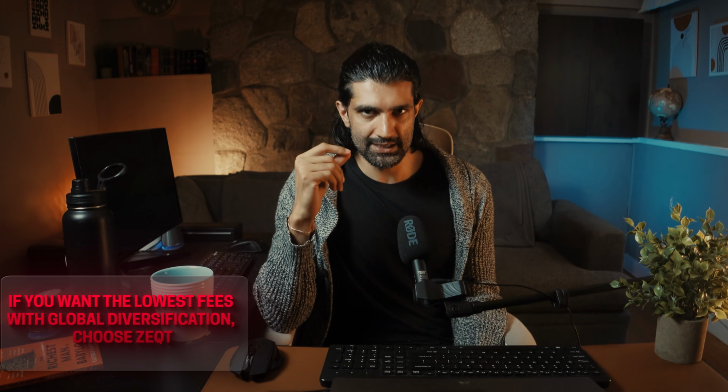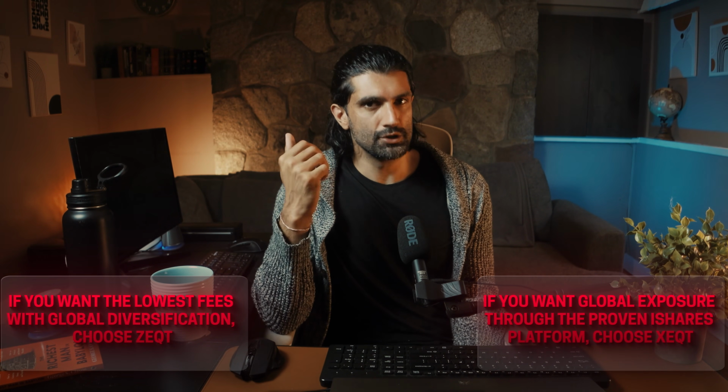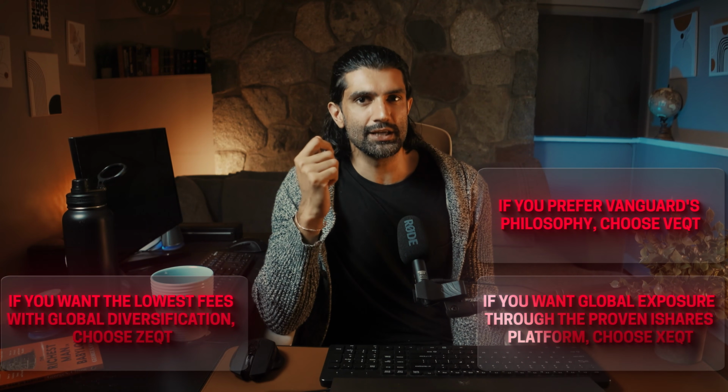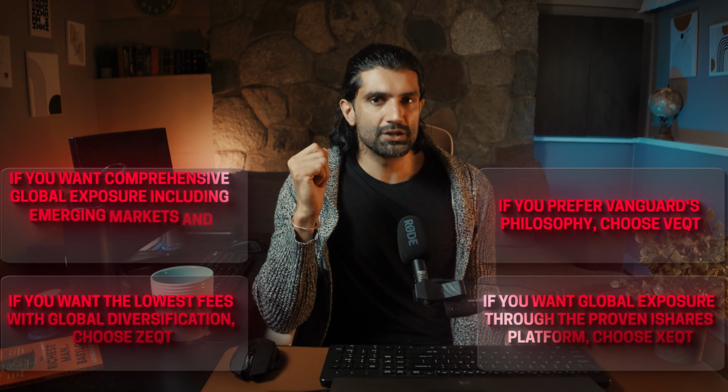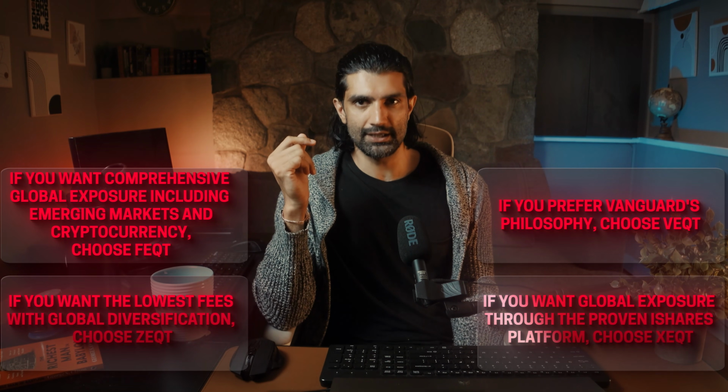So here's my recommendation. If you want the lowest possible fees with global diversification, choose ZEQT. If you want global exposure through the proven iShares platform, choose XEQT. If you prefer Vanguard's philosophy, choose VEQT. And if you want comprehensive global exposure, including emerging markets and cryptocurrency, choose FEQT.